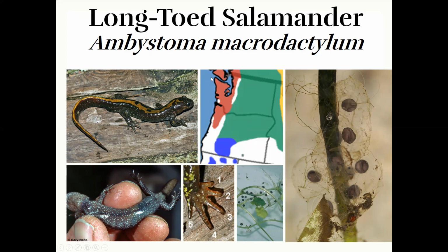And then I had a question earlier about the different colors here on these range maps. If you see a different color, it's of the same species. They're just a distinct subspecies population. So they're both types of long-toed salamanders. They just tend to be separated by geographical range.